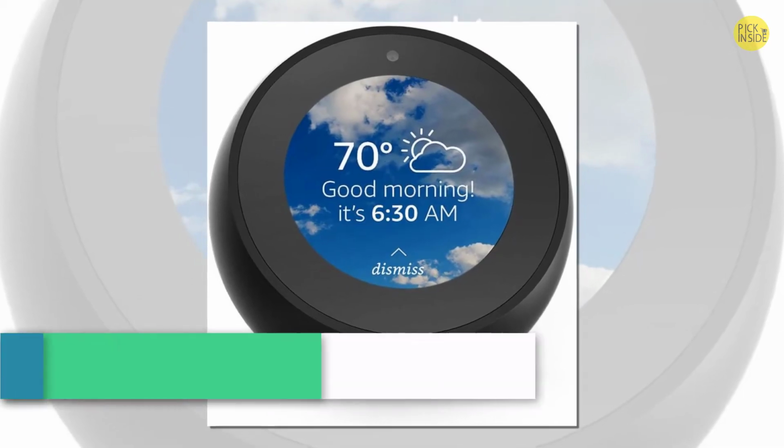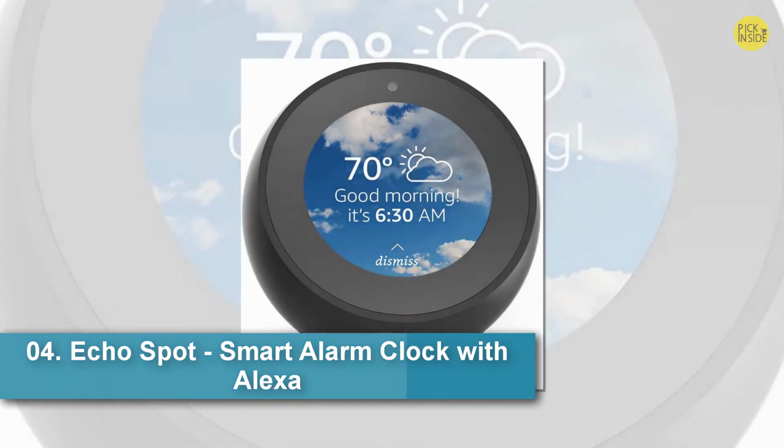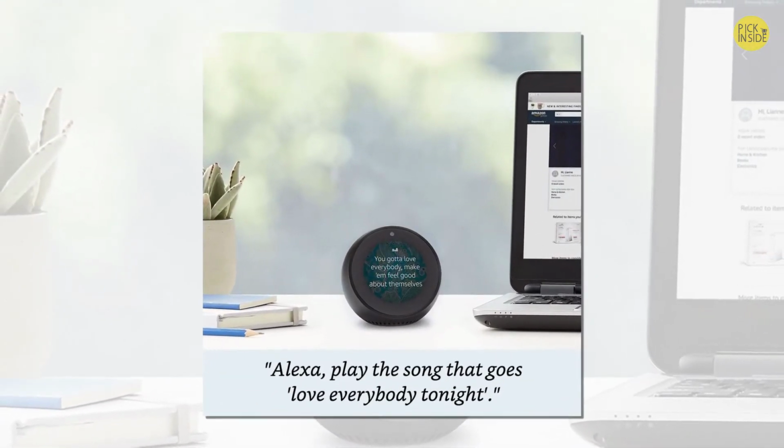Echo Spot Smart Alarm Clock with Alexa. The Amazon Echo Spot comes in such a minimalistic design that you can fit it anywhere in your house. It connects to your personal voice assistant Alexa. Thus, you can set alarm with your voice.